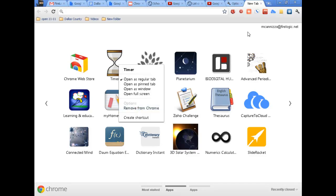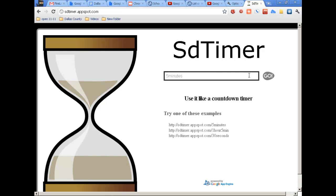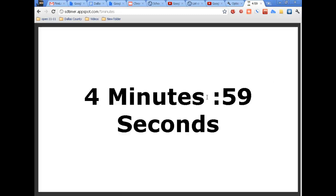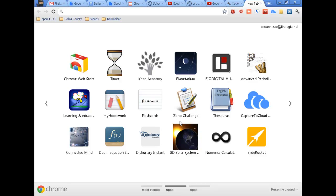Cool. Actually, I kind of like this one. This is a real simple one. Timer. I can start my timer and I click go, and now it's running. So for like a timed quiz or something, it's like a timer. If I'm doing speeches or something, what's nice is I can go back to my presentation and look what's up here in my little tab. Is it rocket science? No, but that's what apps and extensions are all about.